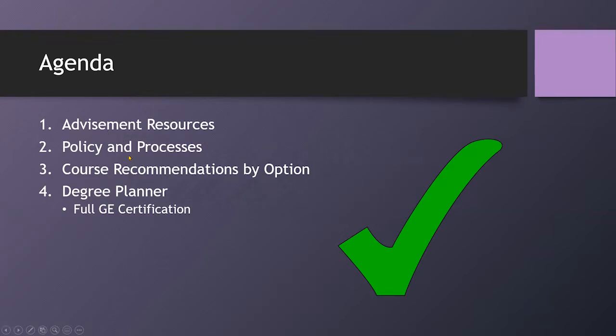Next, we will discuss policies and procedures within the Student Success Center. These are particularly important because some may affect your GPA, so it's important you have a strong understanding of them. We'll also go over course recommendations by option, so you have a better idea of what's in store for you in the upcoming semesters. And finally, we'll have an in-depth review of Degree Planner and why it's important your GE certification is keeping you on your path to success.